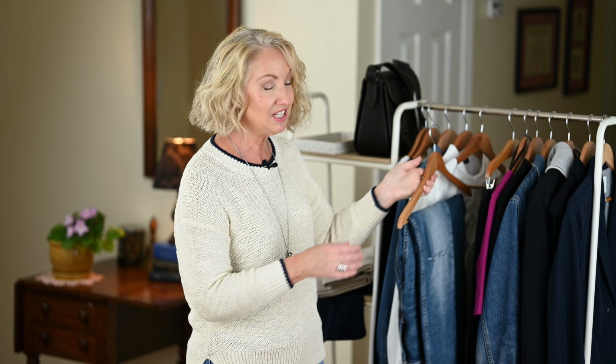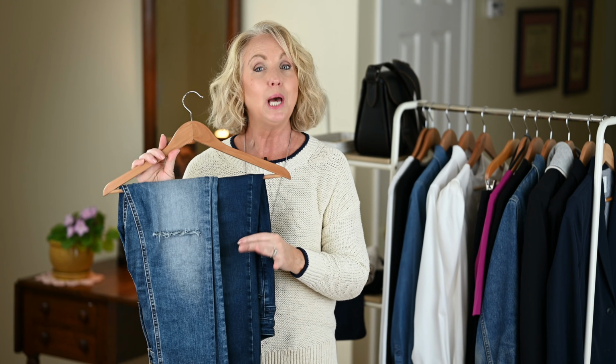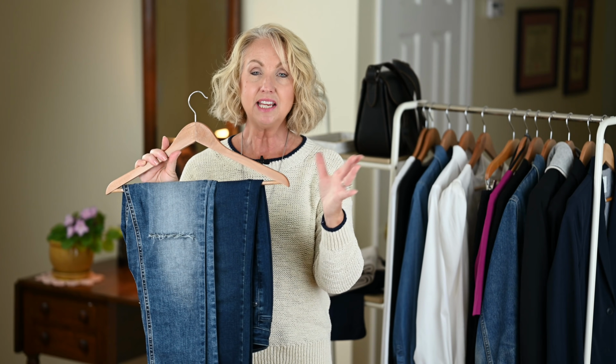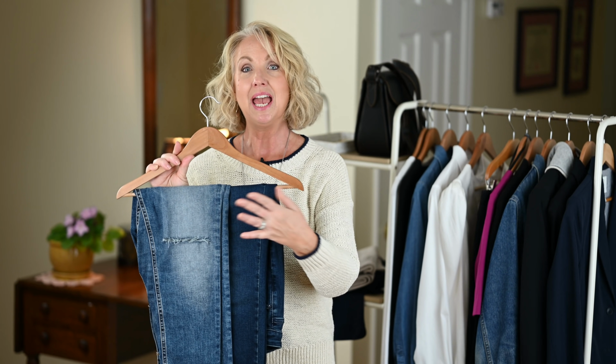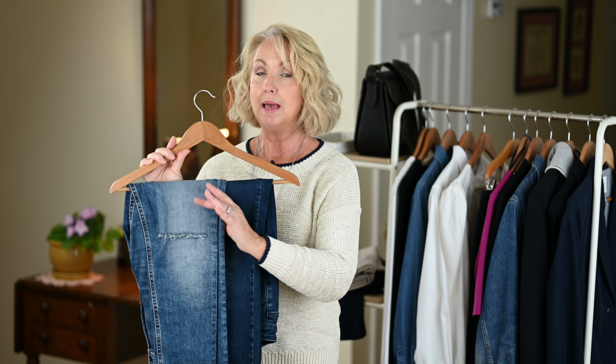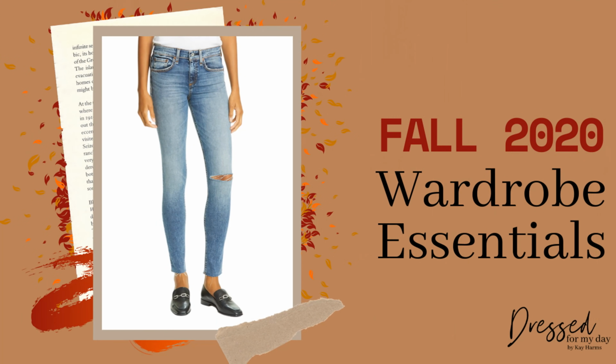Obviously, most of us are jeans gals, and if you are a jeans wearer, I am, you'll want a couple of pairs of denim at least in your wardrobe, right? I like to have a pair of dark wash denim and then a pair of more trendy, modern looking. These are by Rag & Bone. They're very comfortable. They have that raw hem. They have a little bit of ripping and some distressing. So that's my modern pair.